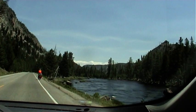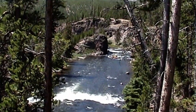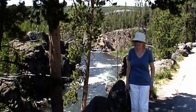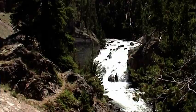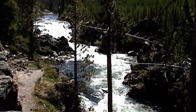Detouring, we follow the Firehole River Drive, visiting the falls, then onward along the Fountains Flat Drive, searching for wildlife.